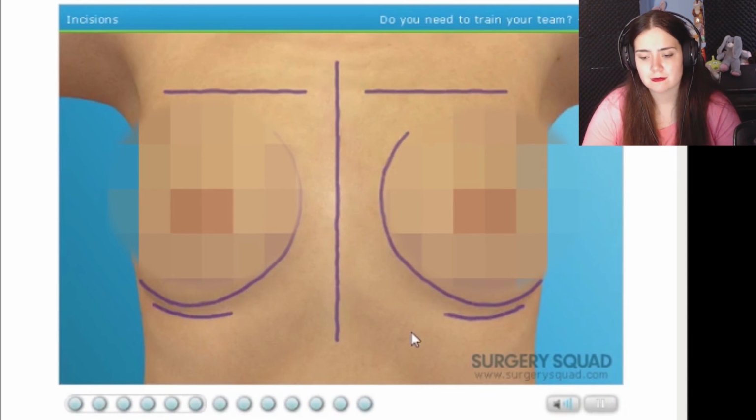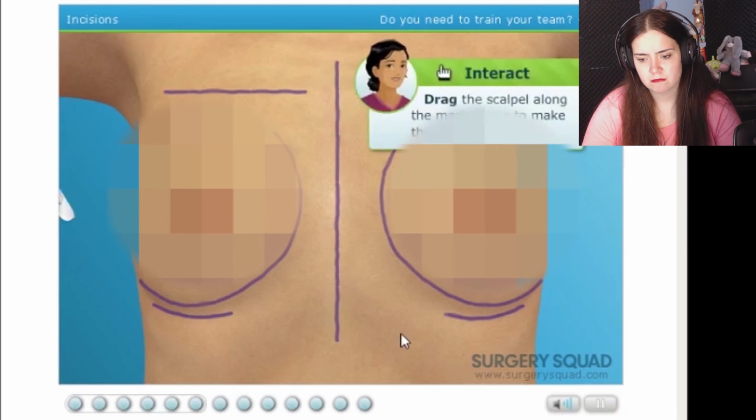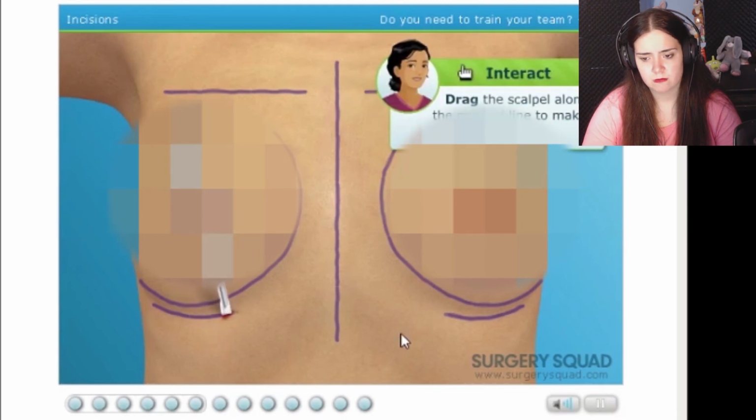Let's use the scalpel and make the necessary incisions so we can insert the implants. Our patient has chosen silicone gel-filled implants because they have a more natural feel. We'll have to make a slightly longer incision in order to insert the implants. This is due to the implants being full when inserted, as opposed to saline implants, which can be inserted empty.